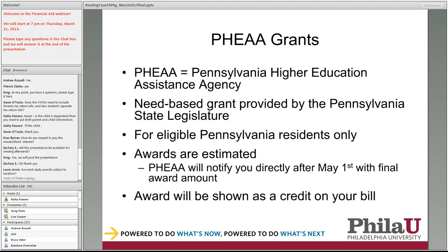Many students that are from Pennsylvania may have been awarded an estimated PHEAA grant. PHEAA stands for Pennsylvania Higher Education Assistance Agency. These are awards that are given based on need to Pennsylvania residents. It's important to note that PHEAA, while they use your FAFSA form to determine eligibility, will also send you a form via email to ask about additional information. So please make sure that you do complete that process.